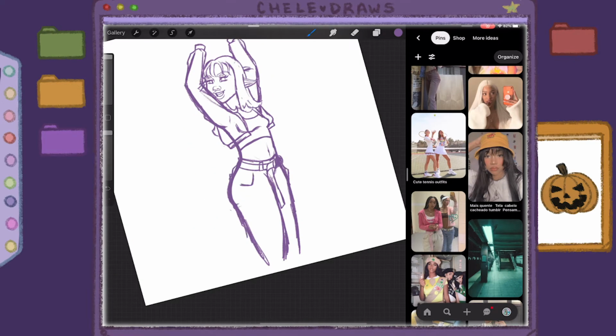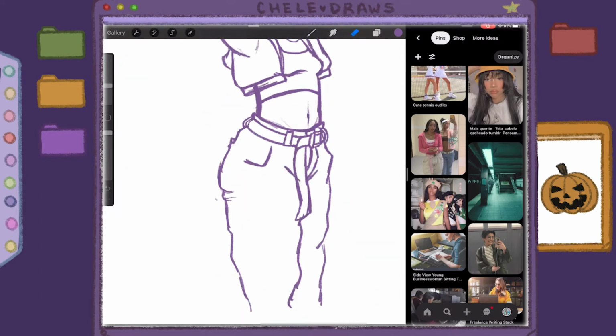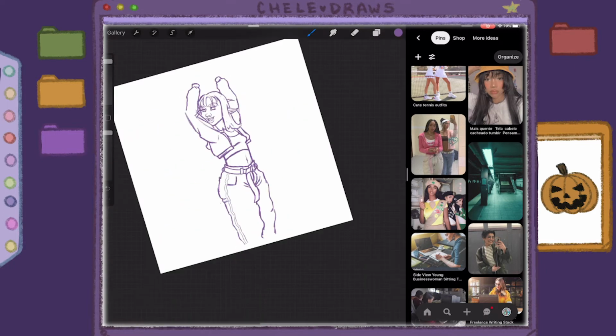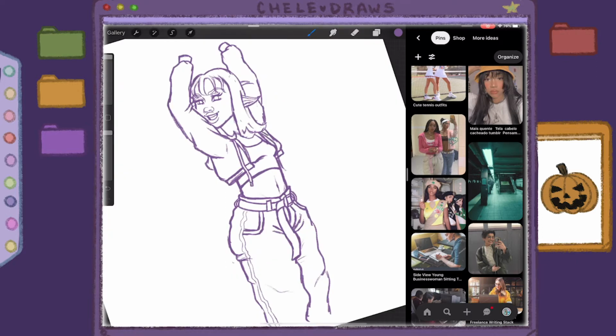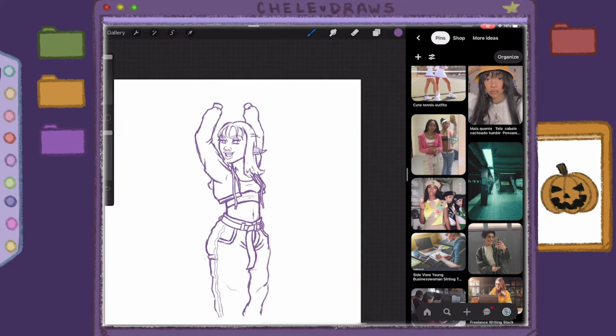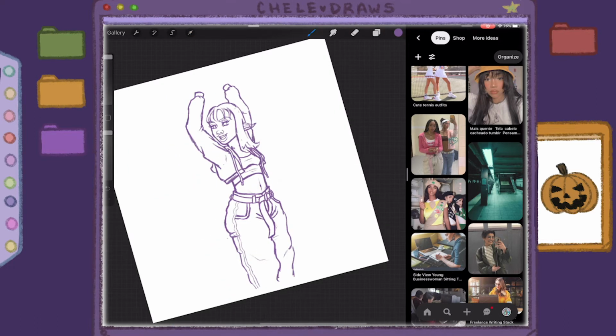Inktober drawings take up about 3 to 4 hours of my day. It depends on how much detail I put into the piece and how much it requires. So yeah, that's a big chunk of my day. And then after I draw, my eyes start to hurt from looking at my iPad for so long. I don't know if it's because my glasses are so bad.